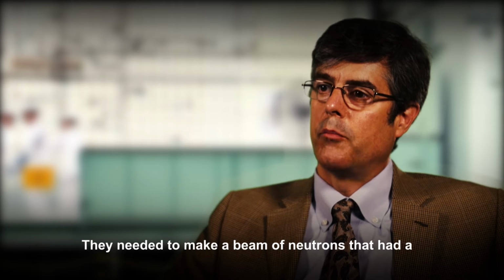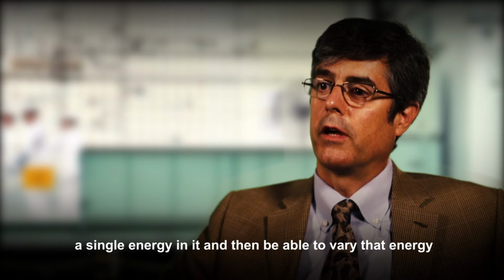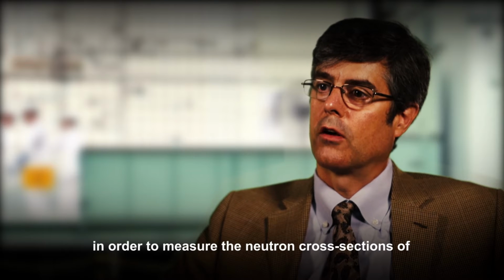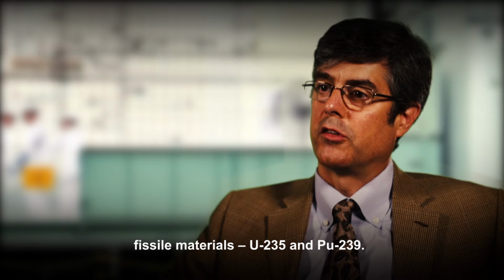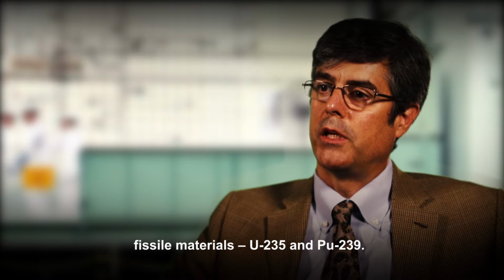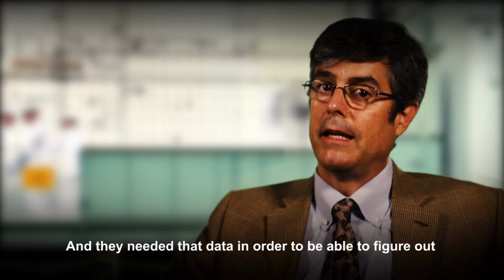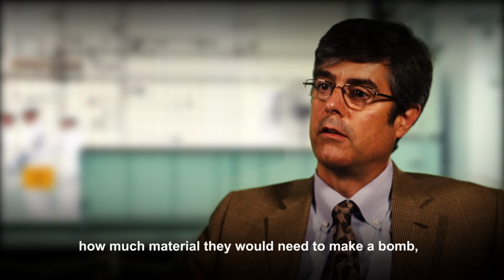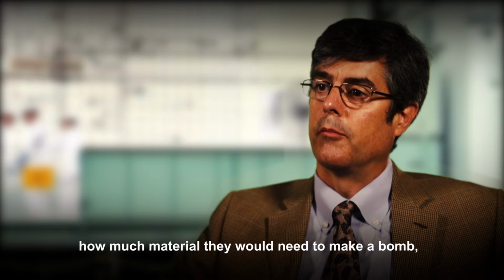They needed to make a beam of neutrons that had a single energy in it and then be able to vary that energy in order to measure the neutron cross-sections of fissile materials, U-235 and Pu-239. And they needed that data in order to be able to figure out how much material they would need to make a bomb, a fission device.